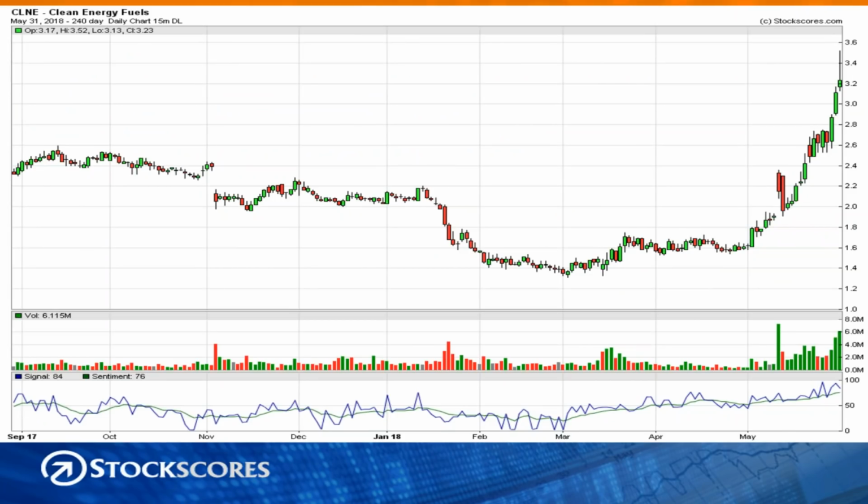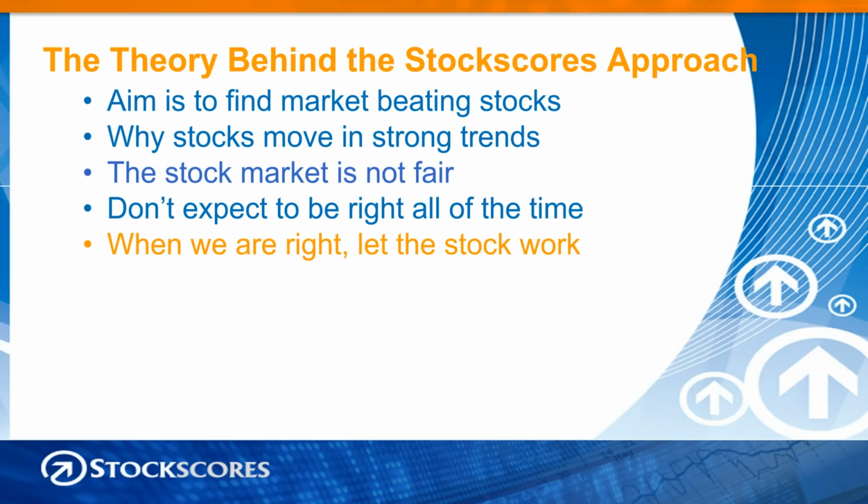In the case of this stock, we have a very nice win, and we're sticking with the trade because the trade is still working. And so that is our final concept that we want to keep in mind, and that is, when we are right, we need to let the trade work. We need to let the stock move in its upward trend, because our winners have to pay for our losers.